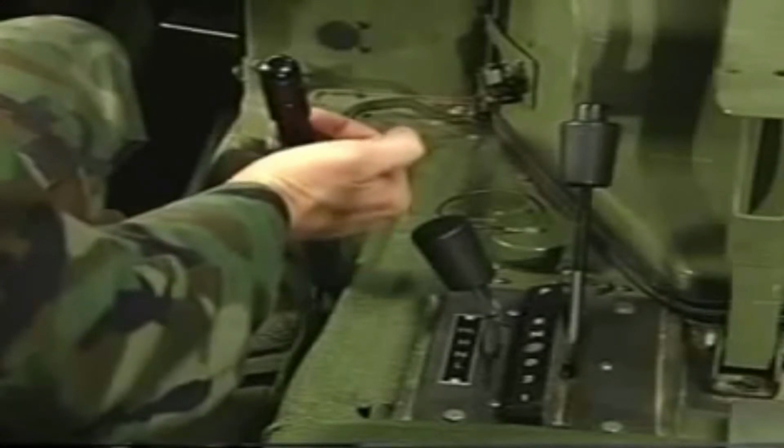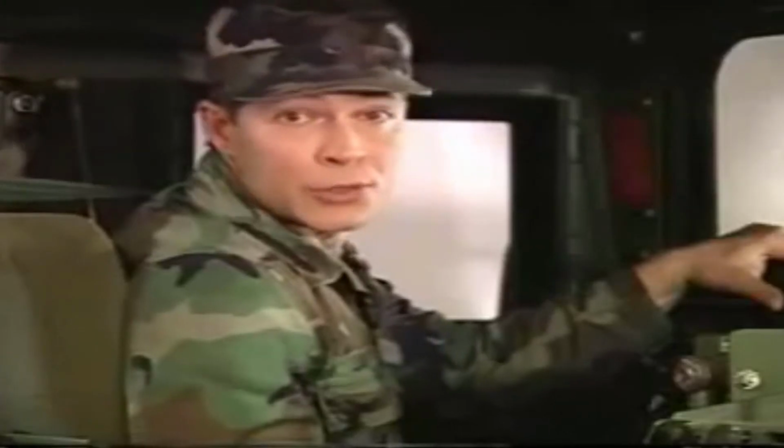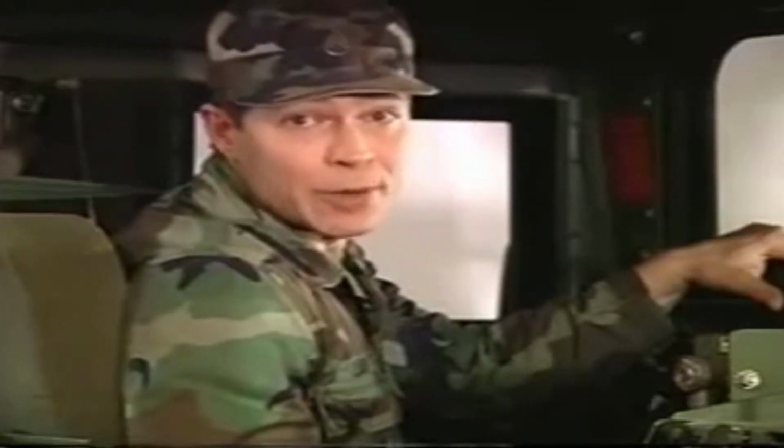To release the parking brake, press the service brake pedal firmly and move the parking brake down until it is completely disengaged. Then, release the service brake pedal. The procedure is reversed to engage the parking brake.